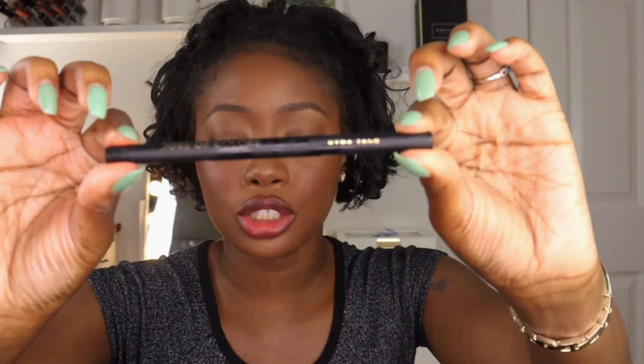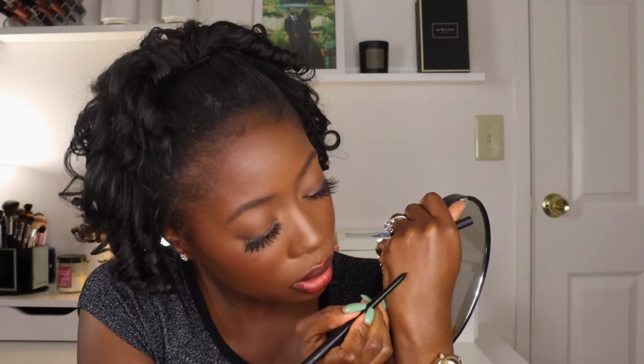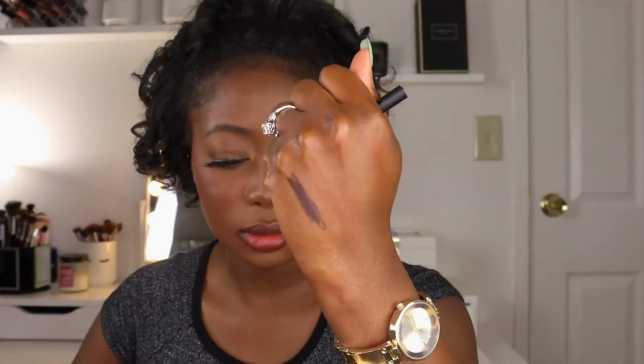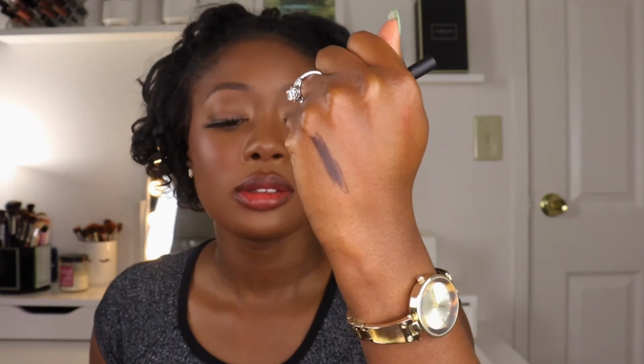Okay, so we're gonna go in the same order. We're gonna start with the lip liner. This is the chocolate chip lip liner. Again, with the sleek packaging, has her name, signature, all that jazz. This is probably the darkest lip liner I own. I can tell right off the bat. Oh yeah. Give y'all a good swatch. That's a chocolate.